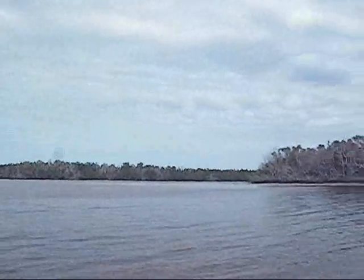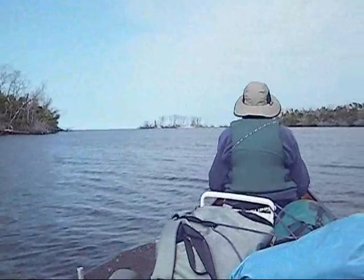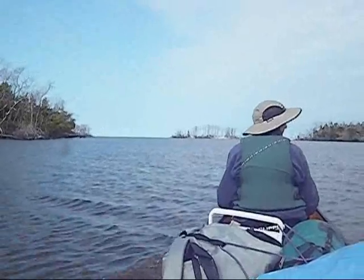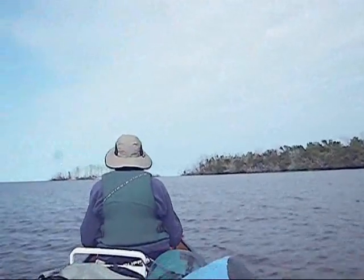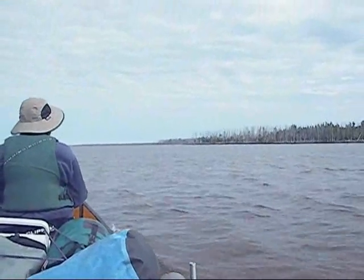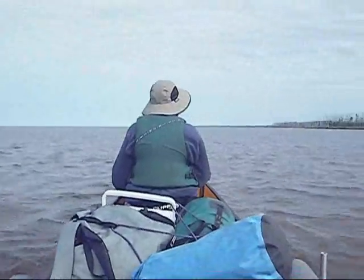We are past the nightmares, and we decided we would go out into the Gulf and loop around the Gulf. Winds are not too bad today. I don't think it's going to be as bad as some of the stuff we ran the day before yesterday. Alright, so here we are with the canoe out in the Gulf of Mexico. There it is. As far as the eye can see out there, nothing but open water. Pretty smooth out here this morning.